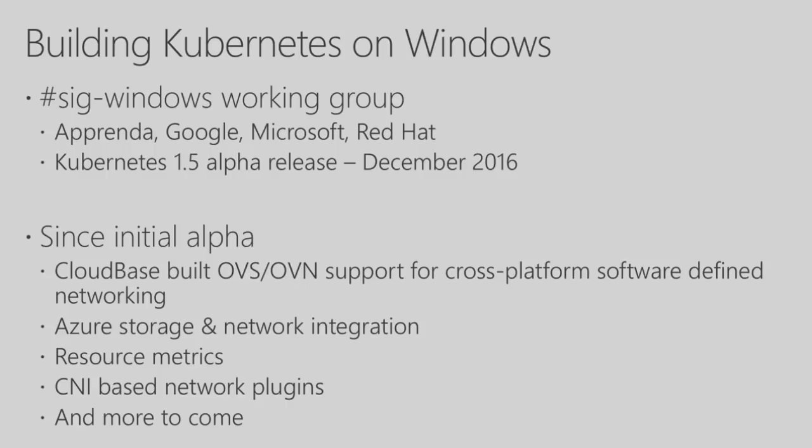All right, so getting Kubernetes on Windows. Back in 2016, while we were in technical previews with Windows Server and getting ready to launch last year, Apprenda and some others announced that they were going to form a new group, SIG Windows, within the Kubernetes project. Apprenda, Google, Microsoft, Red Hat, and a number of others have all been contributing to this effort. They reached a 1.5 alpha release in December last year.